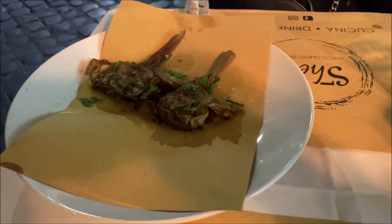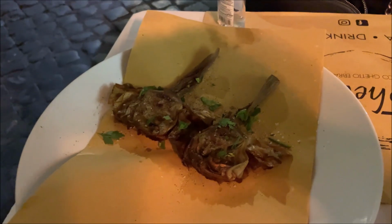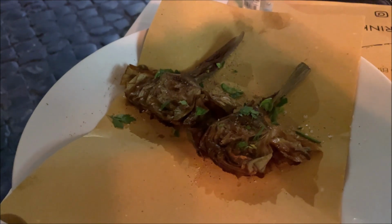First stop on our food tour is a little restaurant here in the Jewish Quarter. And the first food comes from the 1500s from the Jewish people, and it's a fried artichoke.